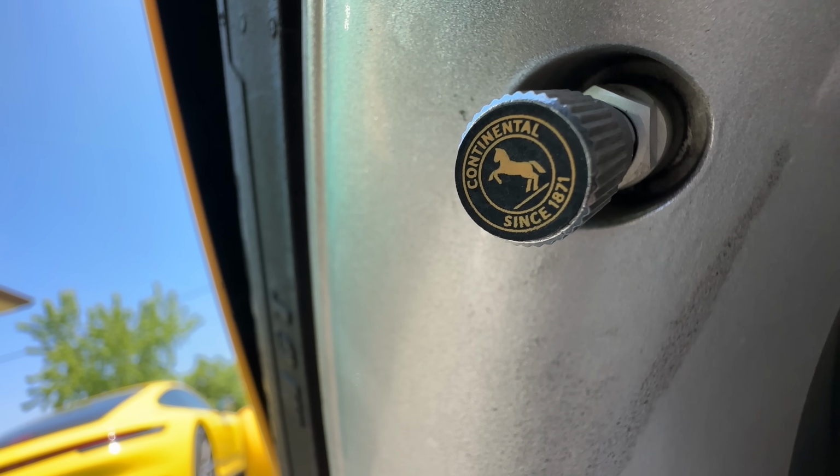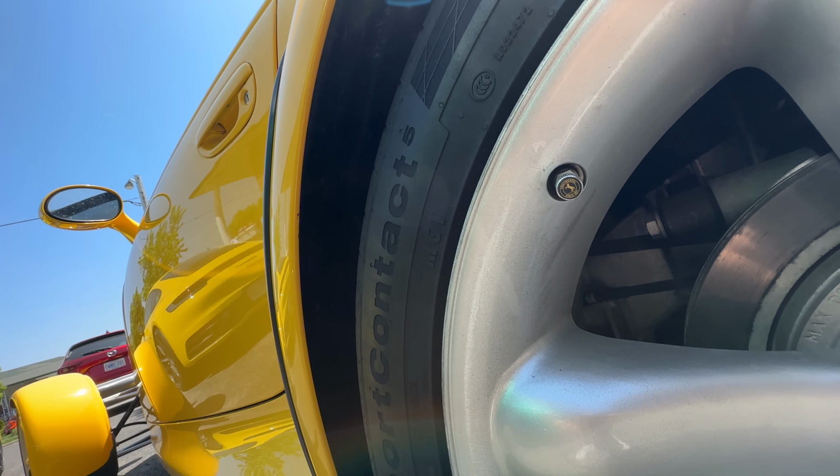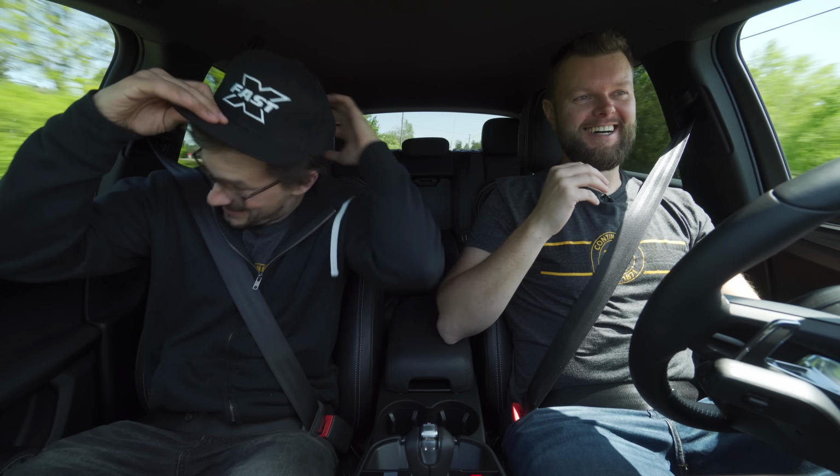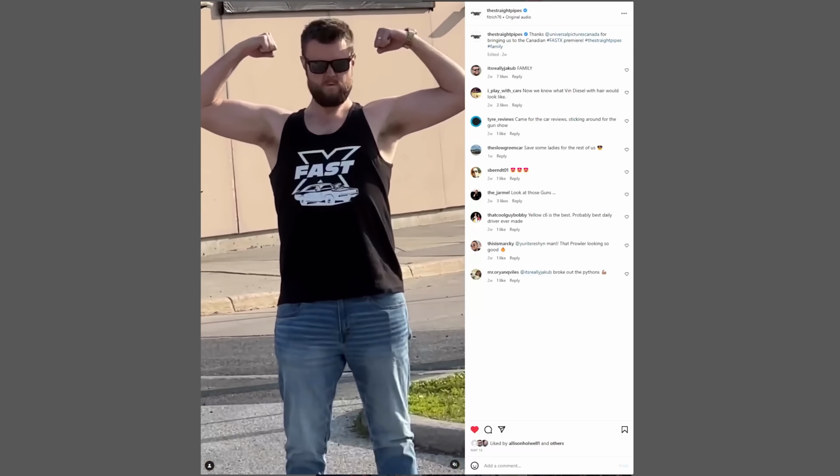You know what would really pop off this car? Continental valve stem covers. With the yellow wheels, like I got on my car. Yes, or even just the large Continental logo on the side. How about the Continental banner on the glass, like in Fast X and the Datsun? We did go see Fast X, so that was pretty cool.